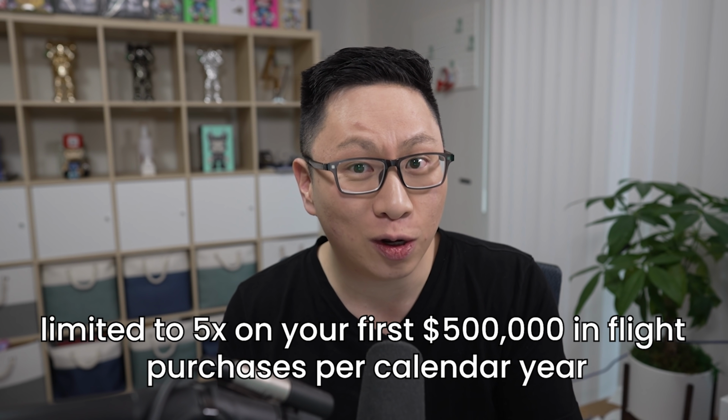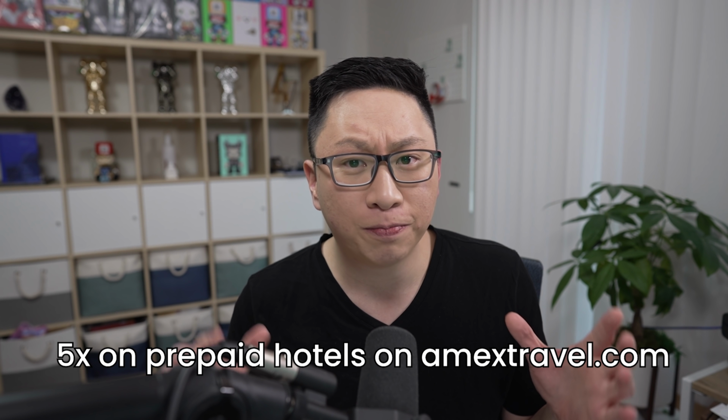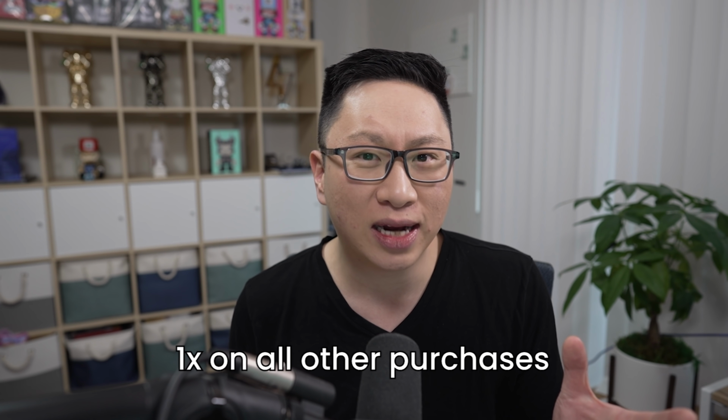The Platinum gets you 5x back on flights booked either directly with the airline or through American Express travel. Kind of funny, but they specify that you only get 5x back on up to $500,000 in spend per calendar year, meaning that someone is probably pushing up towards that limit. I guess that gives you an idea of who their target audience is. You also get 5x on prepaid hotels booked through AmexTravel.com and 1x back everywhere else.